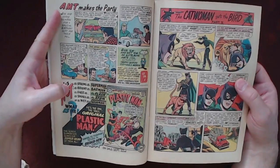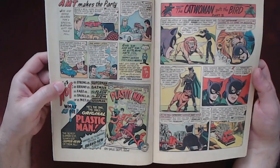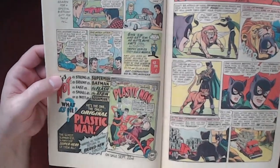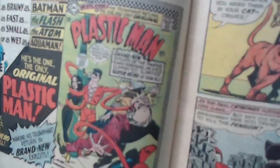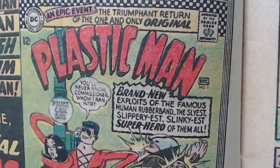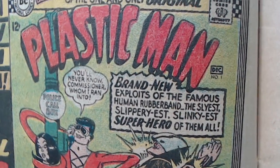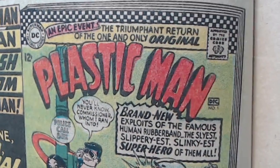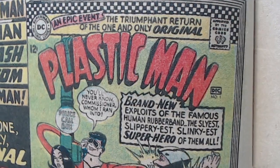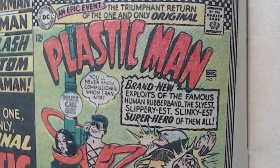Here's a one-page ad. Advertisement for Plastic Man. Ad for Plastic Man number one, from 1966.